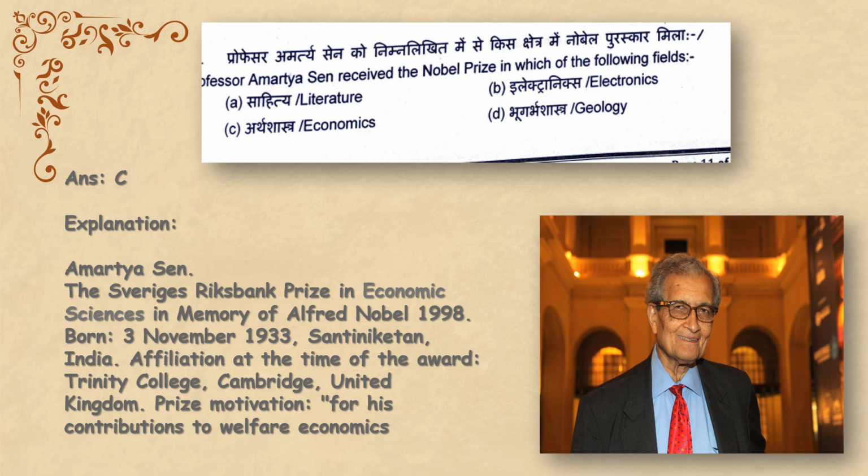Professor Amartya Sen received the Nobel Prize in which of the following fields? The correct option is economics, because this award, the Nobel Prize, was awarded to Professor Amartya Sen because of his contributions in economics.